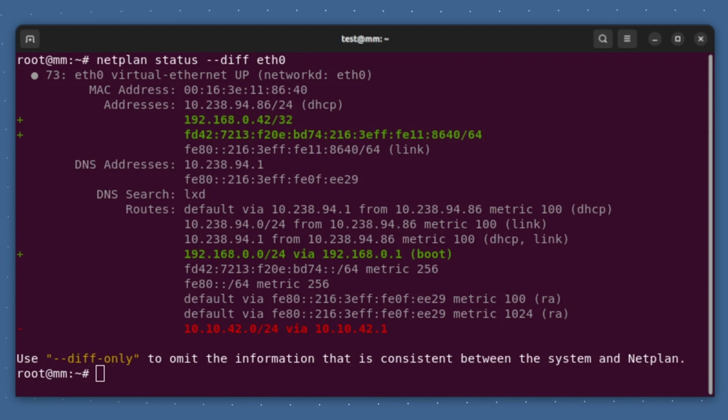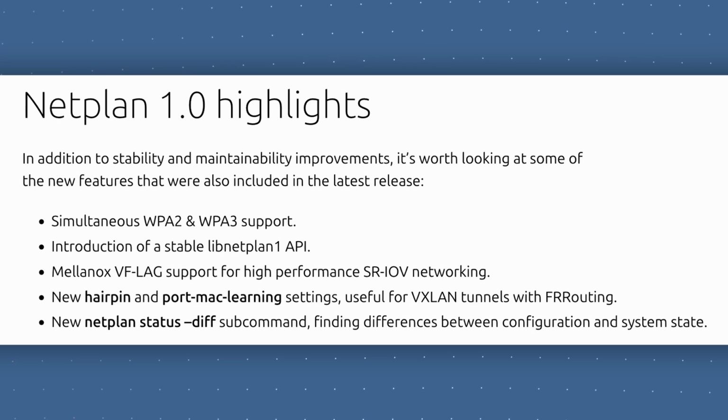You simply create a YAML description of the required network interfaces and what each should be doing. From this description, NetPlan will generate all the necessary configuration for your chosen rendering tool, and NetPlan 1.0 delivers support for simultaneous WPA2 and WPA3 connections. Also, it has support for Mellanox VF lag. It improves VXLAN and also delivers stable NetPlan or libNetPlan1 API.